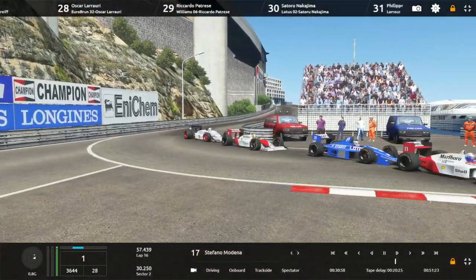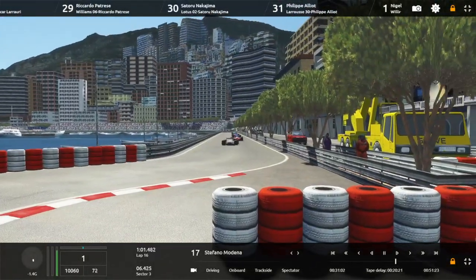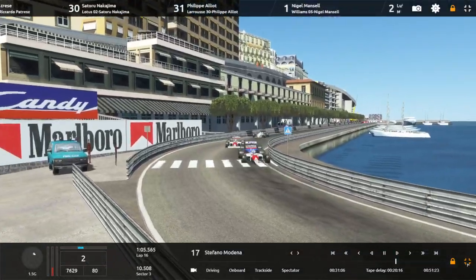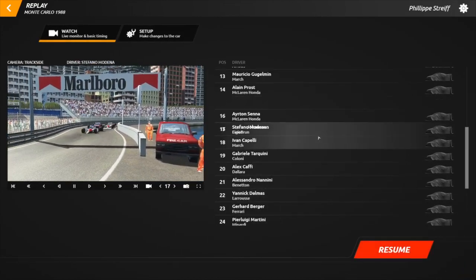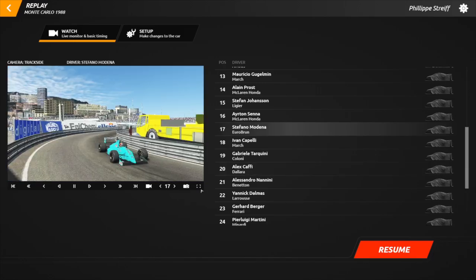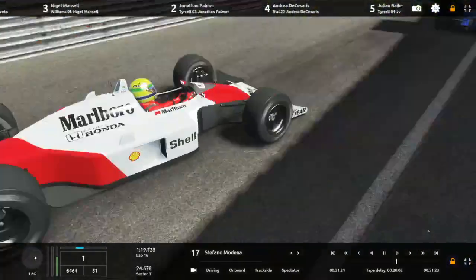Ooh. Actually, that's McLaren. That's Prost with no front wing. Prost hasn't got a front wing, so obviously he's been involved in something. That is, I believe, Stefan Johansson as well. Yeah, it is Stefan Johansson. Prost hasn't got a front wing, so he's holding up these lot.